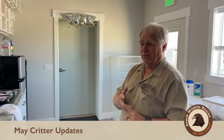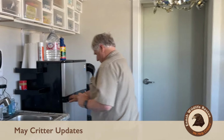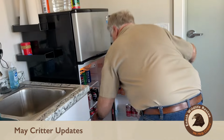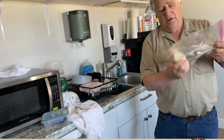Well, welcome to Enoch Wildlife Rescue, and every day we have to come out here and take care of the critters that are here on the facilities. And right now we've got a great horned owl, a screech owl, and a red-shouldered hawk. So we're going to give them their lunch. So, mice. A rat for the owl, so come on out.